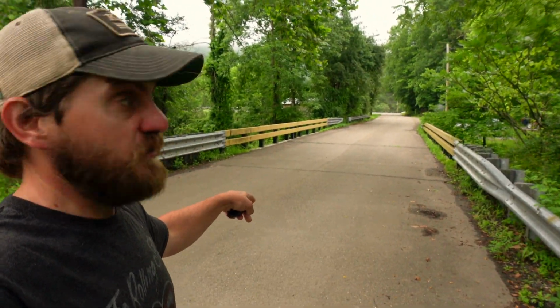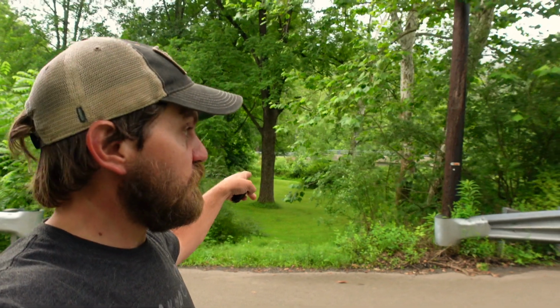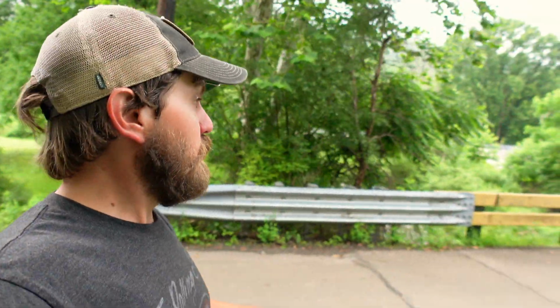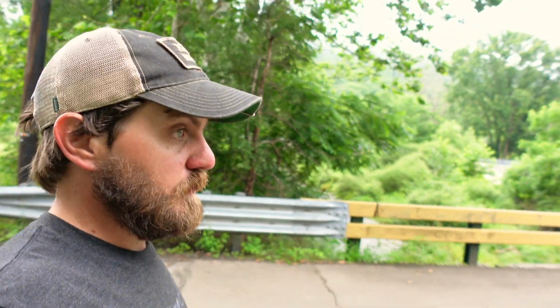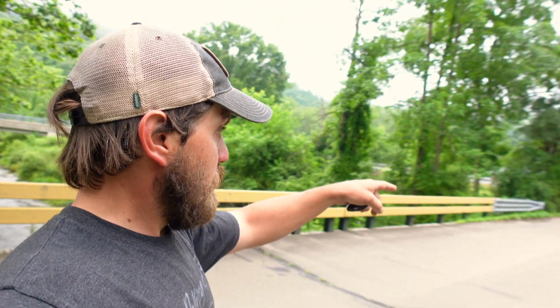What I'm standing on at some point in time used to be Route 144, but this used to be a bridge on 144, but they've rerouted the road and built a new bridge. You can sort of see it over there. This is Hammersley Fork, the creek that comes down through here. I'll show you just a second. Like I said, that's 144.